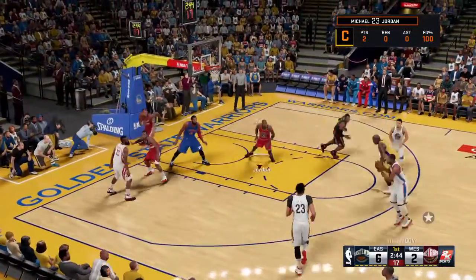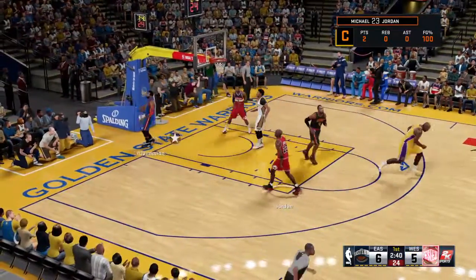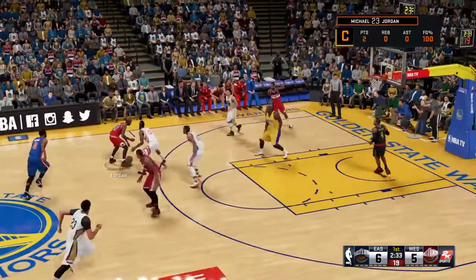It's Harden with the drive. Durant with a wide open look. It's good. The assist that time from Harden. Durant's got himself going there. His first points of the game on the deep ball.